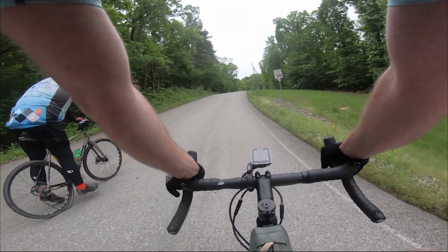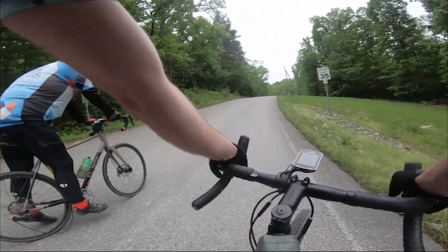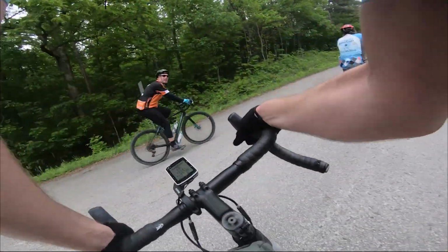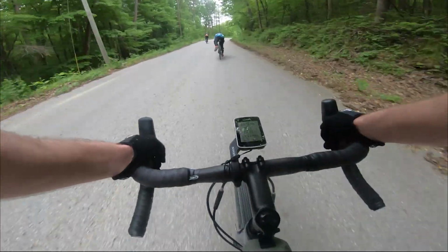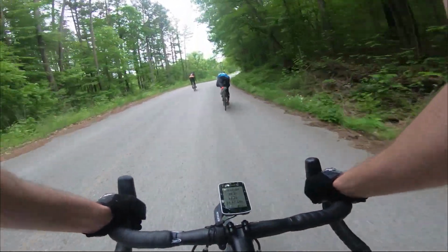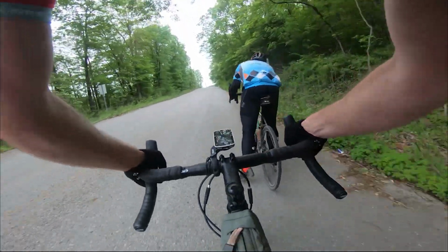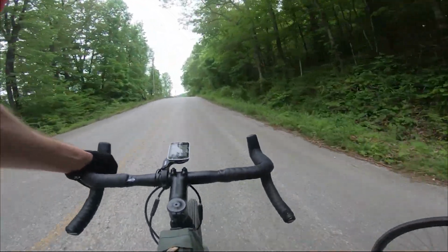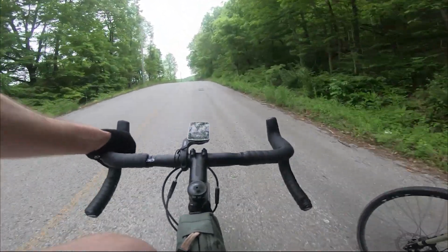So at this point, it's no pedaling. We got a couple little hills. I got to jog up here, and then we're back. Better watch your chain. It's about to go in the wheel. Yeah, I got a little push from Mo here to get over this last climb, and I got one more downhill.